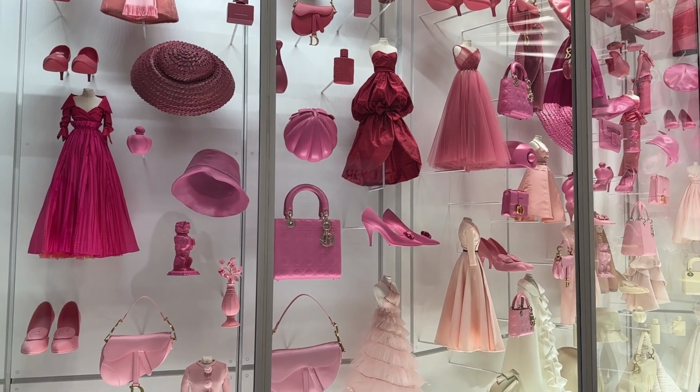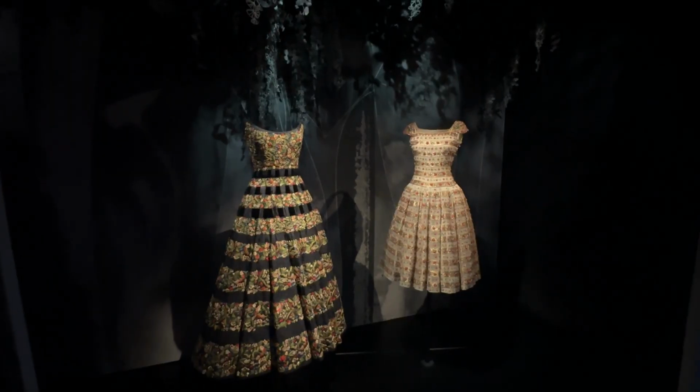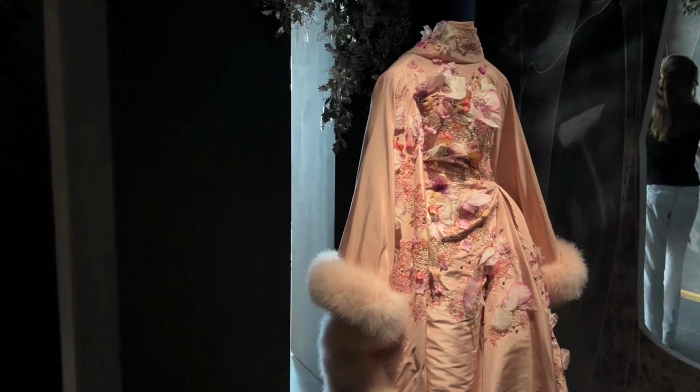Now this one's for the fashion nerds, the Dior Museum. We went there kind of spontaneously, so we didn't buy tickets ahead of time, and that was a mistake because we had to wait over an hour in line. There's also a YSL museum in Paris, but I'm more of a Dior girly.